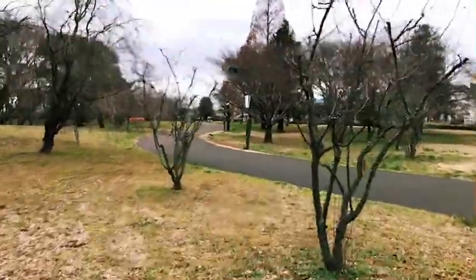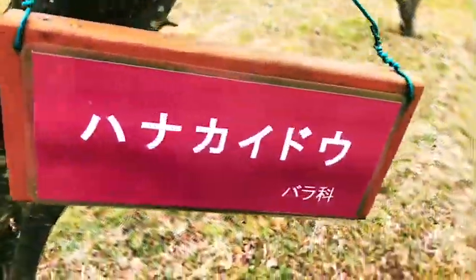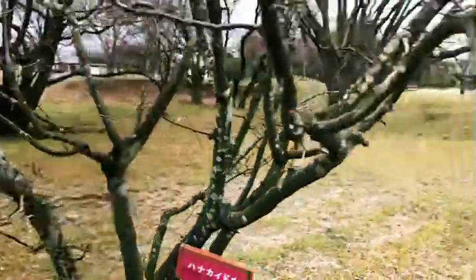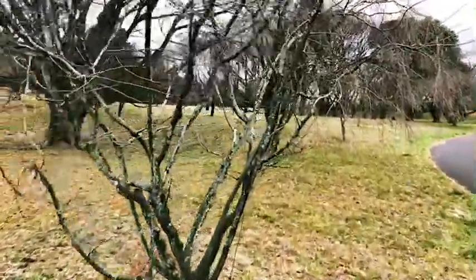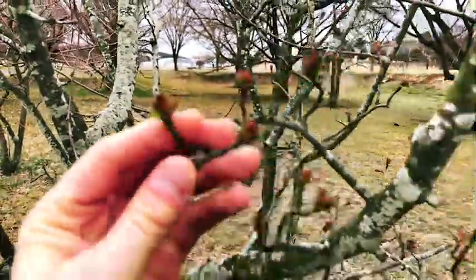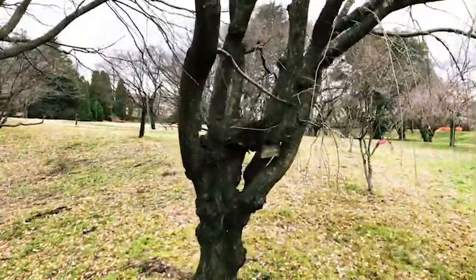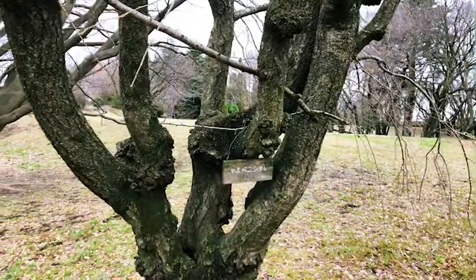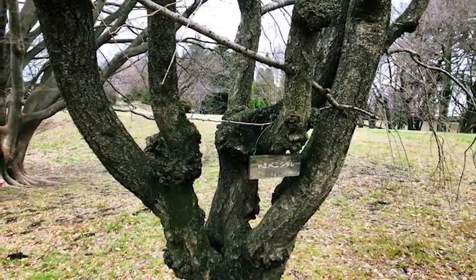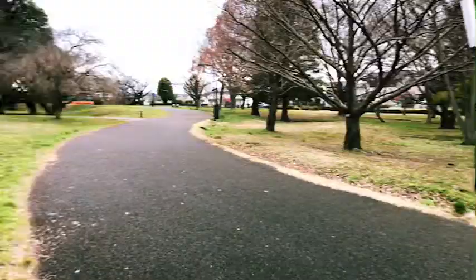These ones are also beautiful. I don't know what tree this is. Hanakaido. It's related to roses, but doesn't look like a rose at all. Hanakaido. Yeah, this is the weeping cherry. That one will bloom later. This has a lot of buds. Nice to see. And this is Shidare Zakura or Yae Beni Shidare. Yae Beni Shidare. I think it's weeping cherry.